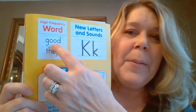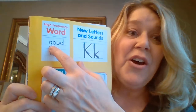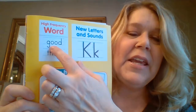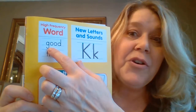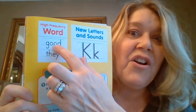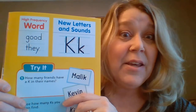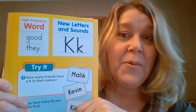Now good, you're probably not going to start a sentence with good. You can, sometimes you could say, good, you're here, or something like that. But we're going to probably use this later in the sentence. You'll probably be starting your sentence with, I am good, or John is good. You could even write a sentence with both. You could start with a capital T and say, they are good. That would be a fun sentence to do too. Okay, see how many sentences you can write, and then mom or dad can take pictures of those on their phone and put them on the Google Stream for me, okay?